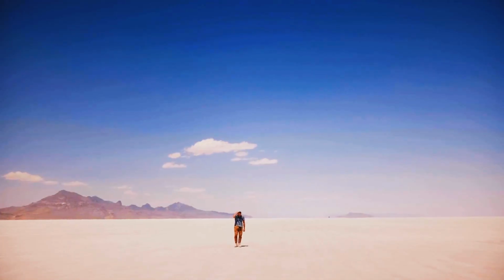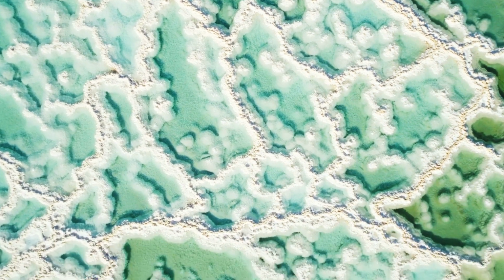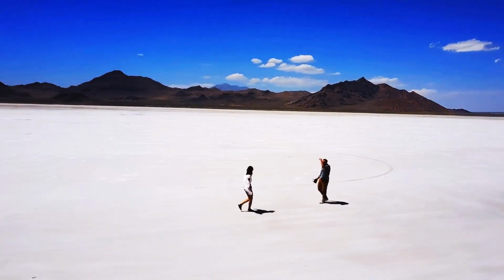Even though it may look flat, GPS technology proved that some of the landscape has some little faults that are all less than an inch small. The place is so huge that it has around 10 billion tons of salt.